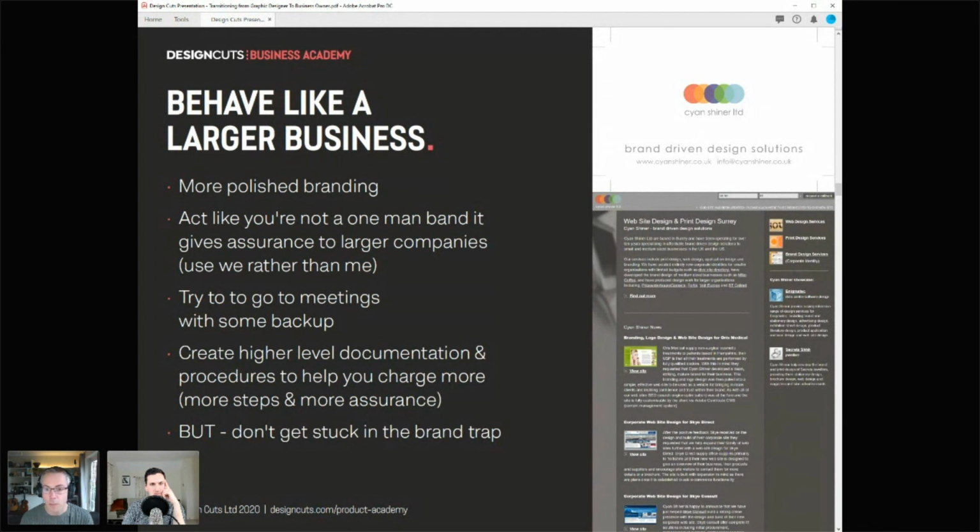It helps you charge more money. You might start setting up audience profiling documents and brand profiling documents, so that when you get a new client on board, you can collect all that data and you seem far more professional, and it helps you. Well, you really need it anyway, because you need to know about the audience of the brand to actually do anything.